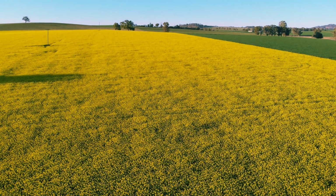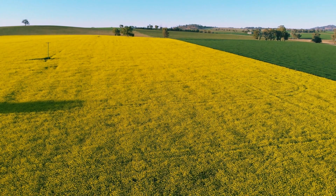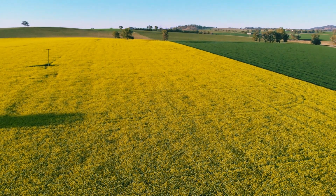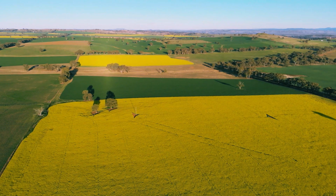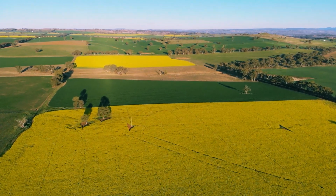Canola is not only profitable, but also eco-friendly. It's often used in crop rotation to improve soil health and reduce pests. This sustainable farming practice helps maintain the fertility of Australia's farmlands.